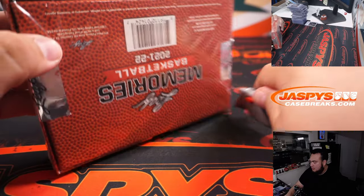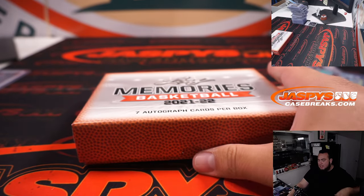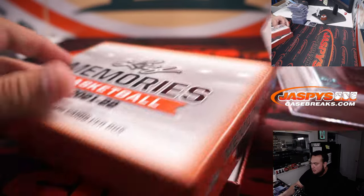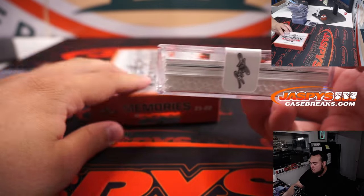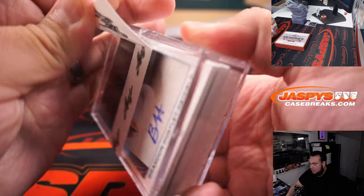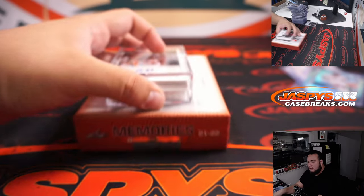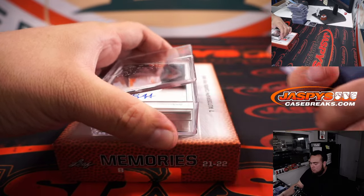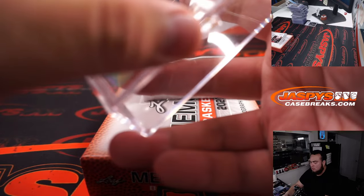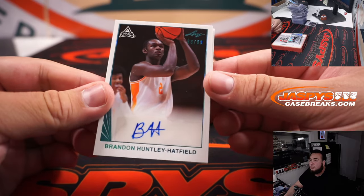Last box, guys. So we haven't hit one of the crazy vets like Steph and Giannis and those guys, but hopefully maybe hiding in this last box. But every case is totally different though. So they do have those guys in the checklist, just every case is different. Here we go. Last box.